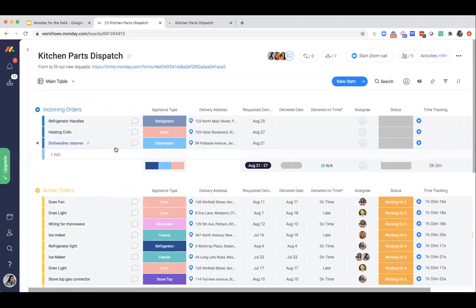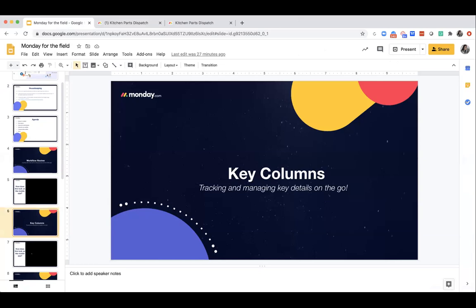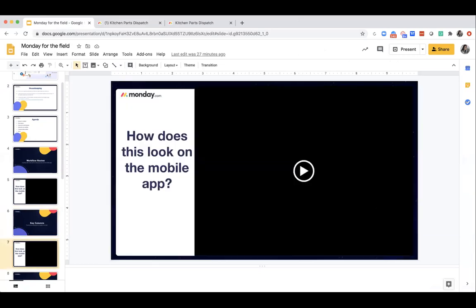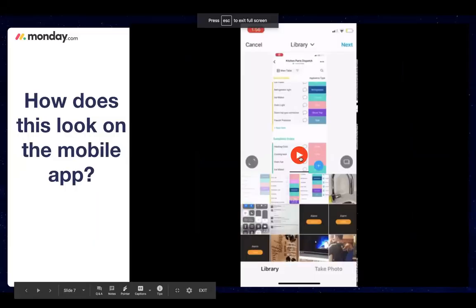I want to show you how this looks from the perspective of the field worker as well. We just saw how it looks on the web version. However, let's bounce over to the video to see how this looks from Lindsay's perspective, uploading and managing and dealing with kind of all of these different columns via her mobile app. We will play the video twice.